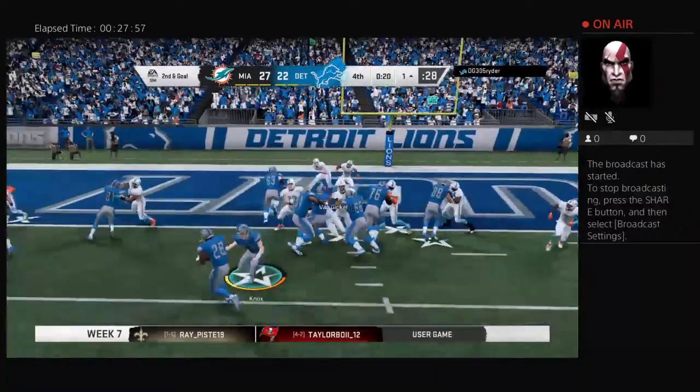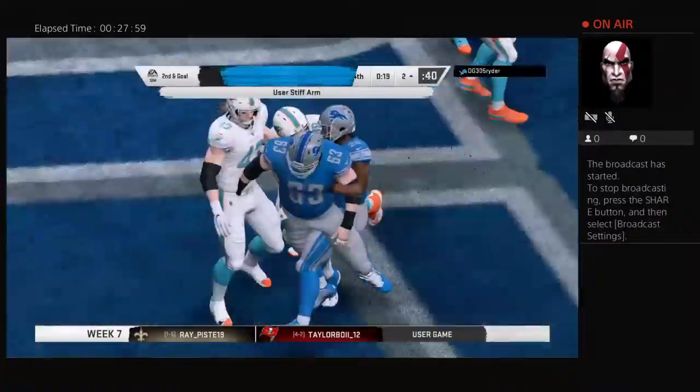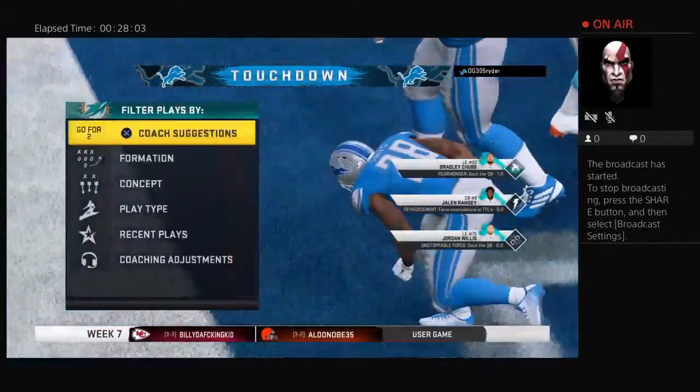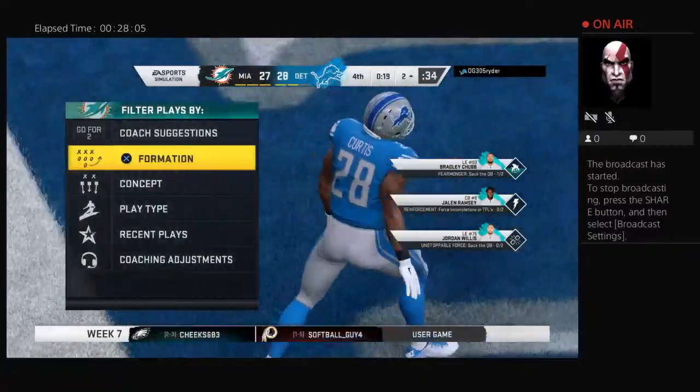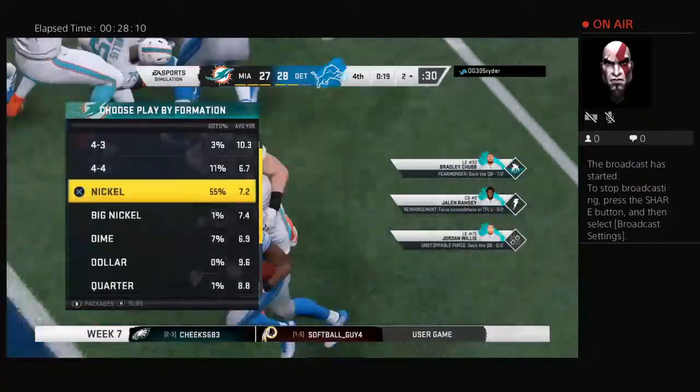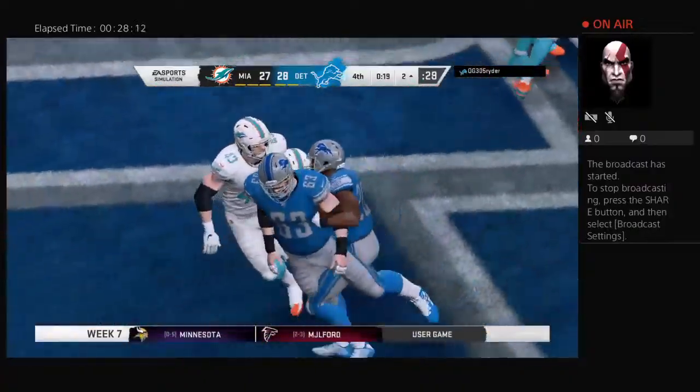On 2nd down, it's Curtis. And he is into the end zone. Touchdown, Detroit. A great play there with time running out. And they have taken the lead here in the final minute.